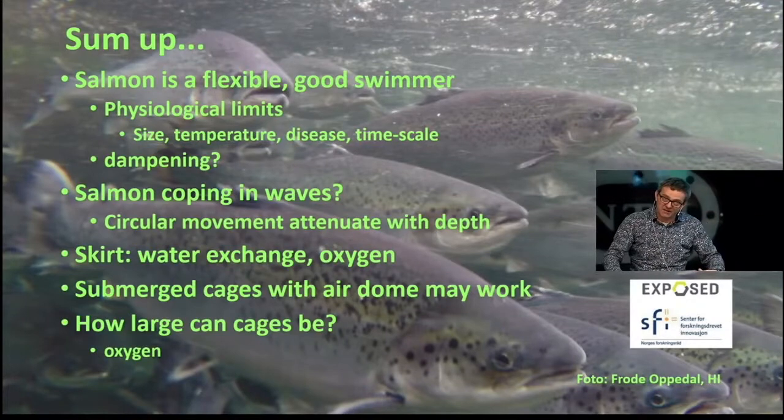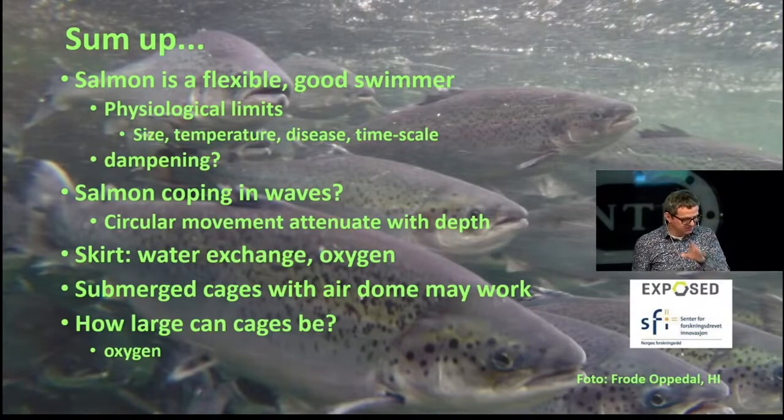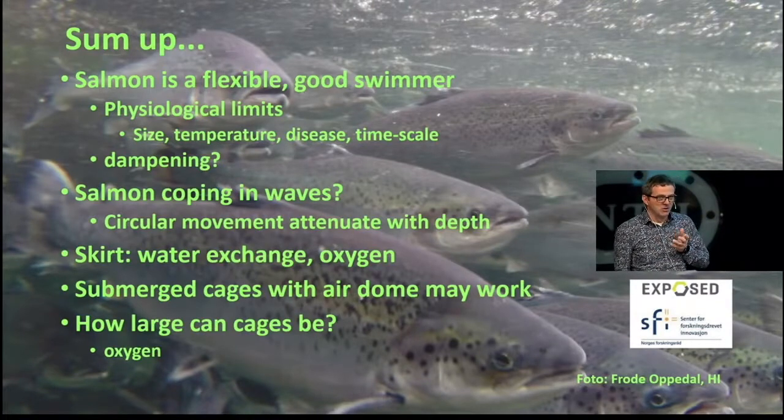Or you need to submerge the whole thing. But then you need an air dome. Skirt, think about water exchange, oxygen, submerged cages with air dome might work. How large can cages be? We don't really know, but we can't just make them enormous.